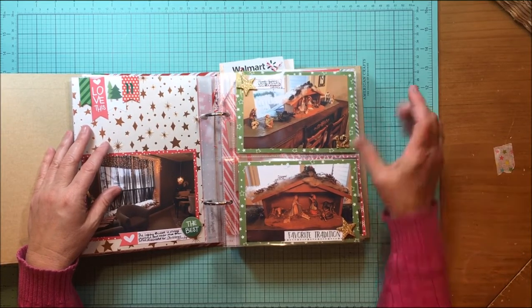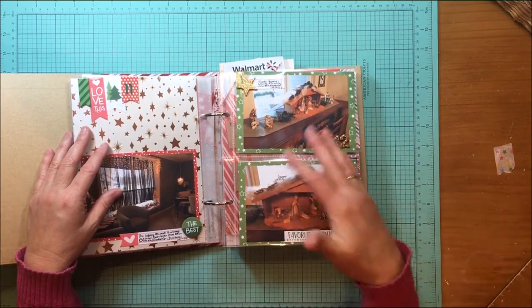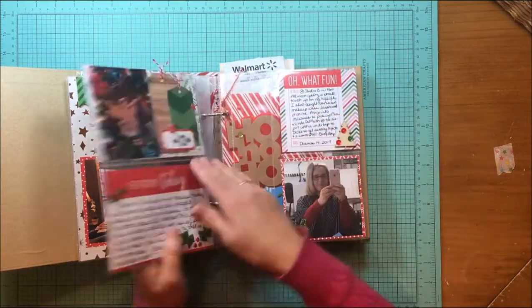So that's kind of nice. I like to sometimes take pictures of that, like how it was arranged, where it sat, because that can change from year to year as well.